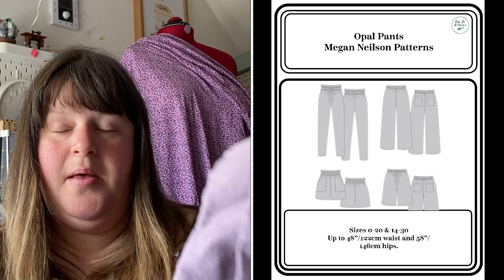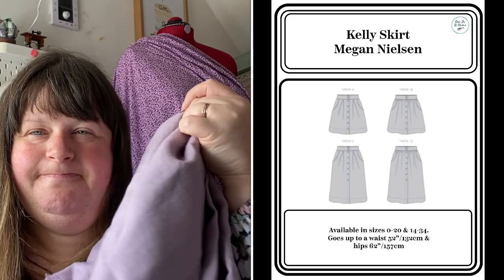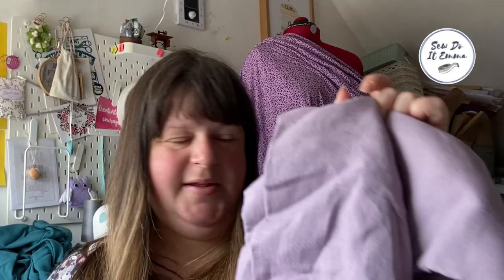This is where my inspiration came from. I was like, I've got loads of linen, I could talk about my favourite patterns that would work really well with linen. So there you go. I've got 1.5 metres of this, so I could either get a short skirt, or maybe shorts, or maybe a top. I'm not quite sure, but I do love this colour, as you can tell.